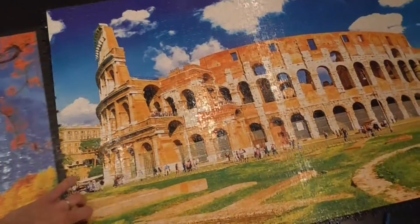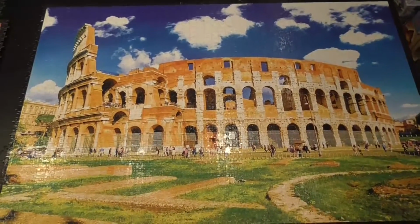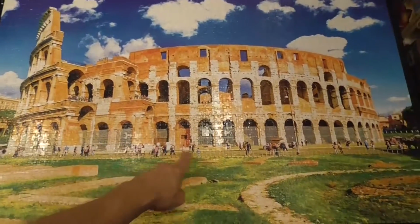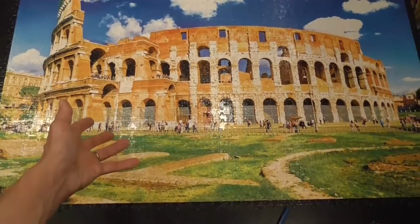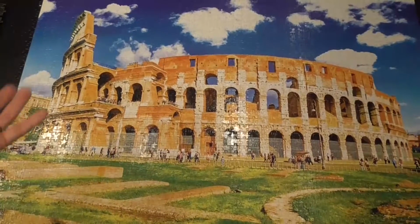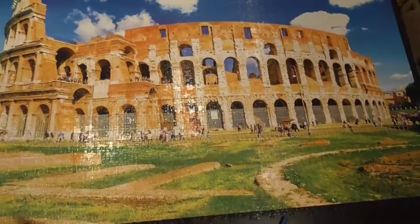The Colosseum, not particularly hard, but particularly nice. That was fun. Somehow it was fun to solve these little people all around. It was just cute to look at little details. And in general, the quality of the images is really high. I mean, it's Kodak, so you know you can trust them, and this is no disappointment.